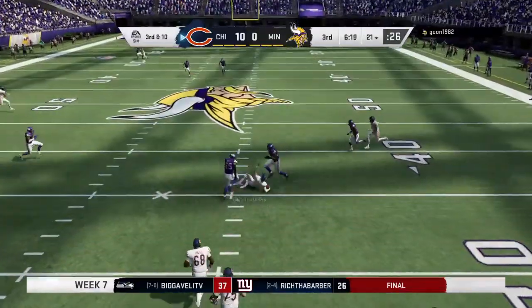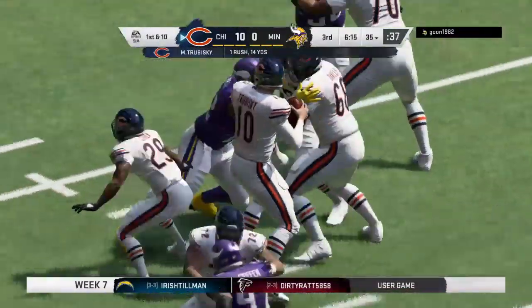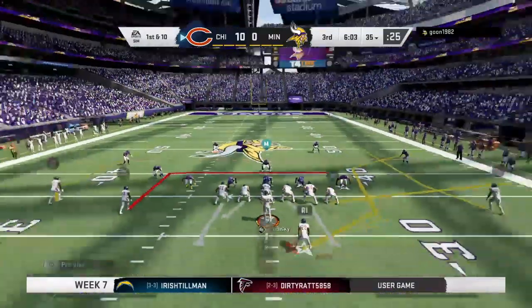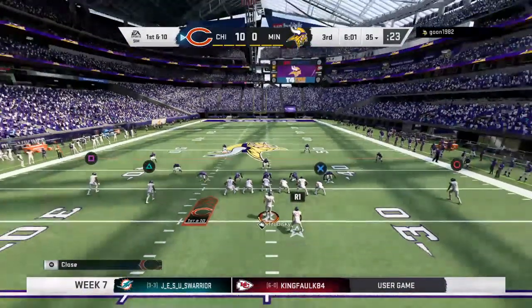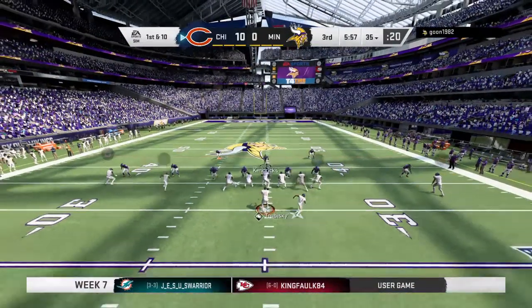And an alley to run, and avoids the contact by sliding. Opted to run for it. The decision a good one. Picking up the first, getting 14 yards on the scramble. Ball up to the 35 now as they come up on 1st and 10.